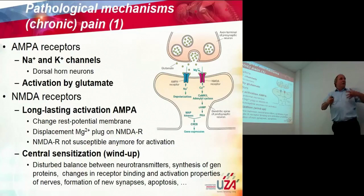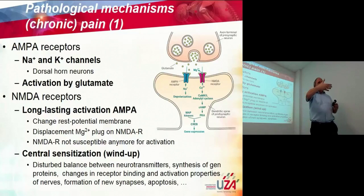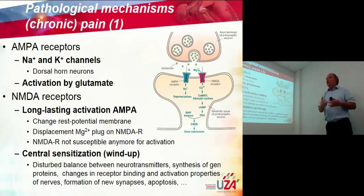But until now, we are not able to completely shut down the NMDA receptor. Why is it so important? Well, it will induce a lot of symptoms, and certainly it's crucial for the development of the central sensitization. If the NMDA receptor is being activated during a longer period of time, then a central sensitization will occur.